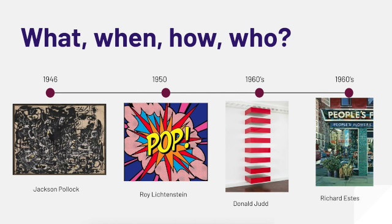Then in the 60s, we have minimalists who are saying, well, if we can use commercial objects in things like paintings, then why can't we use commercial practices and machinery to make our artworks? Meaning, does the artist's hand have to be in the piece for it to be a piece of art? Can I use industrial methods to make things that are simple, clean, and beautiful? And out of that, then comes photorealism in the 60s.